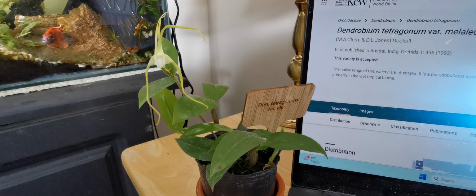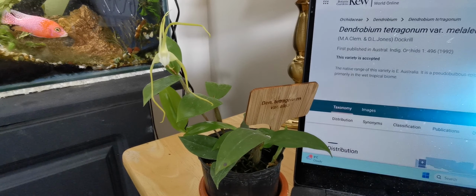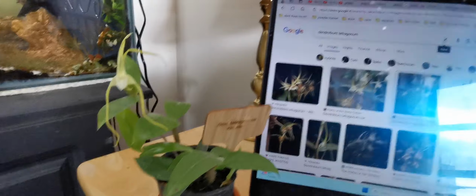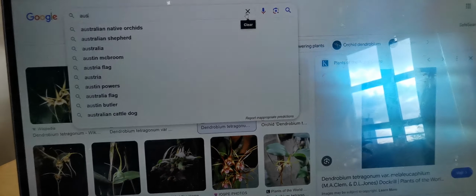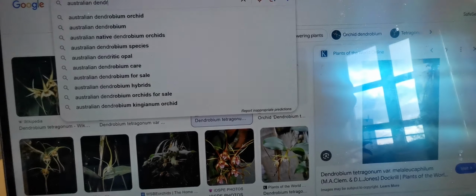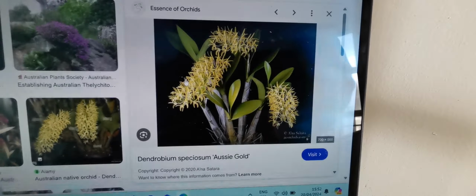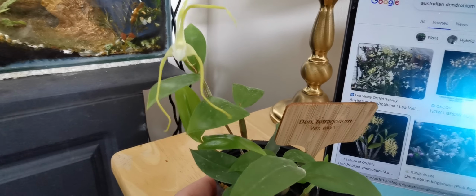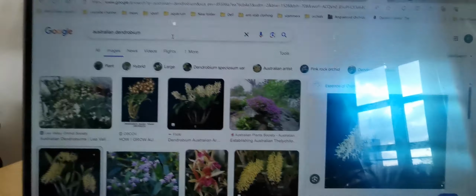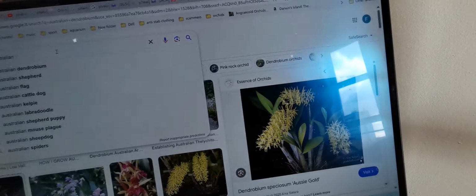I also have another species of Australian Dendrobium that is also growing absolutely well in semi-hydro. Yes, I have the speciosum, and it's growing absolutely great in semi-hydro. This tetragonum has been used for quite a lot of hybrids, and also with speciosum, if I remember correctly. And I can show you a few here.